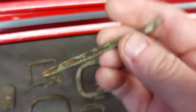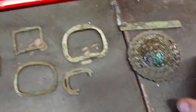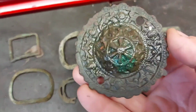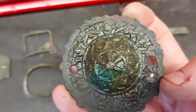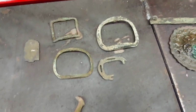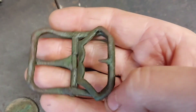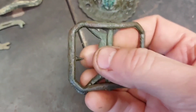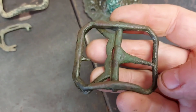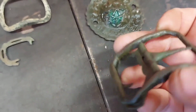It looks like it's been pivoted or something like that. And then we have this horse boss. What a nice decorative pattern on it. And then we have a complete buckle. Don't normally find them complete like that. But they make quite good ornaments on a shelf, these. I have quite a collection of them. I'd say that was from the late 1700s.